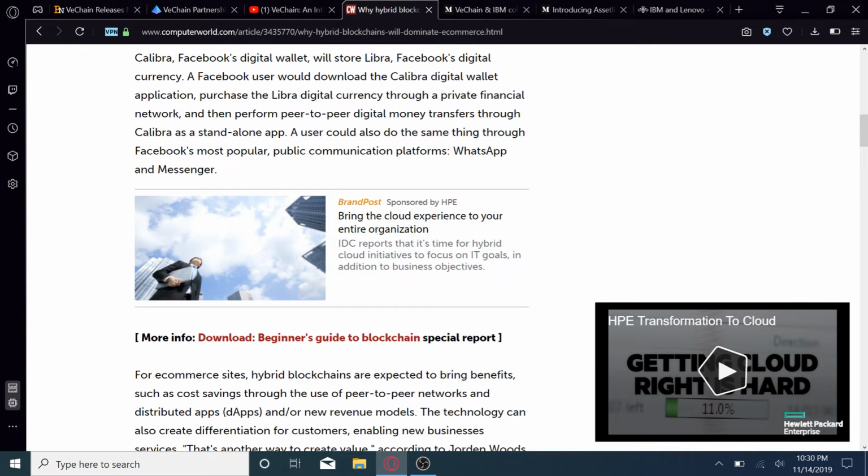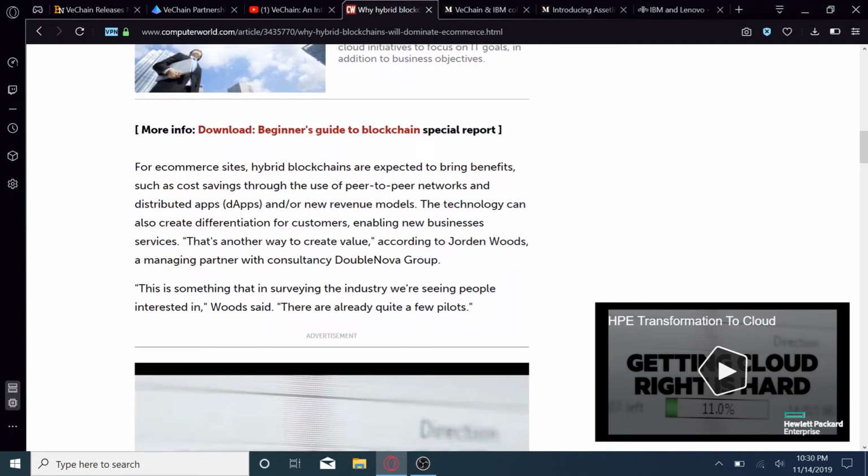Calibra, Facebook's digital wallet, will store Libra, Facebook's digital currency. A Facebook user would download the Calibra digital wallet application, purchase the Libra digital currency through a private financial network, and then perform peer-to-peer digital money transfers through Calibra as a standalone app. A user could also do the same thing through Facebook's most popular public communication platforms, WhatsApp and Messenger.